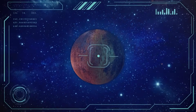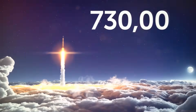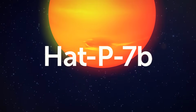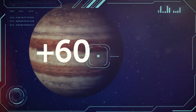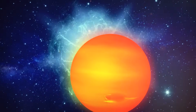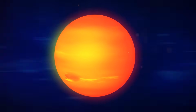Unfortunately, this planet is 40 light years away from our home, so it'd take about 730,000 years to get there on a regular rocket. Another planet rich in gems is HAT P7b. It's about 1,000 light years away from Earth. It's 60% as large and nearly twice as heavy as Jupiter. The planet is so close to its host star that it makes one revolution around it in just 2 Earth days. Because of such close proximity to the star, HAT P7b is almost as hot as a white dwarf.